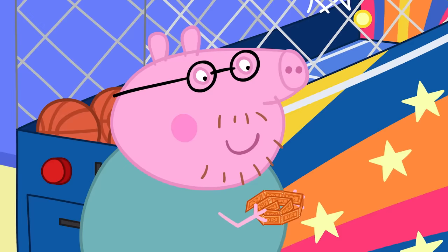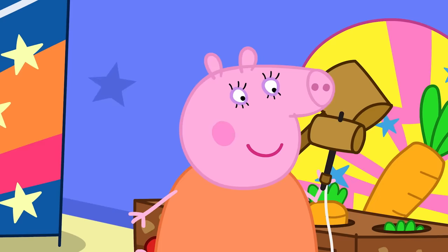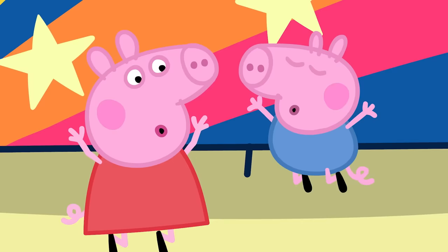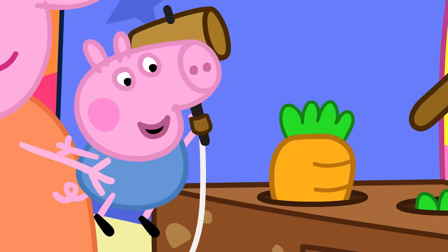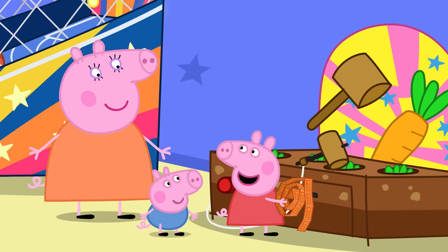Of course, Peppa. Mummy Pig is showing Peppa how to play carrot bop. She is bopping the carrots whenever they pop up. Bop! Bop! Bop! Would you both like to have a go? Yes, please. Bop! Bop! More tokens! Does this mean we can get a really big prize, Daddy? Daddy?